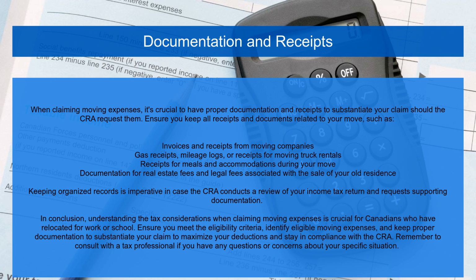documentation. In conclusion, understanding the tax considerations when claiming moving expenses is crucial for Canadians who have relocated for work or school. Ensure you meet the eligibility criteria, identify eligible moving expenses, and keep proper documentation to substantiate your claim to maximize your deductions and stay in compliance with the CRA. Remember to consult with a tax professional if you have any questions or concerns about your specific situation.